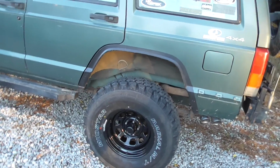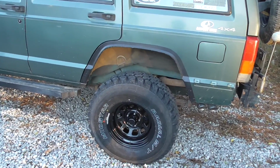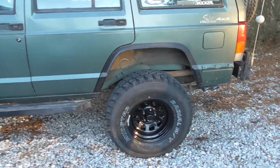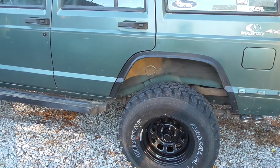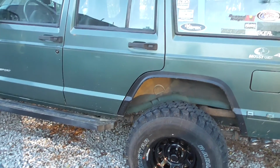I wanted to get 32s, a little bit bigger. I didn't quite want to go 33s yet, though now that I see I can go 33s no problem, I don't want to go 33s until I gear it. Just driving it around like this, I can definitely tell it's bogging down from what it's used to.